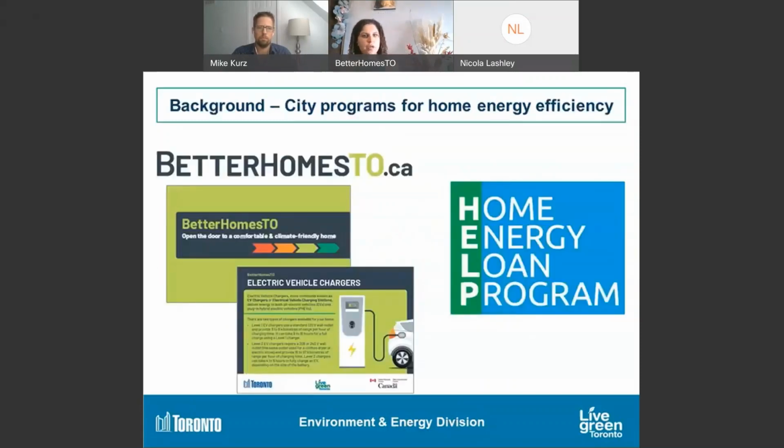In terms of some of the city's programs for home energy efficiency, we have a few. The first is BetterHomesTO, which is Toronto's guide to a comfortable and climate-friendly home. This is part of a resource arm of our office, and provides all sorts of information and a one-stop shop website available at betterhomesto.ca. It includes information on the EnerGuide home evaluation, so the energy audit that you would do of your home, some of the upgrades that we would recommend if you want to reduce your greenhouse gas emissions coming from your home, and some of the current rebates and incentives available.